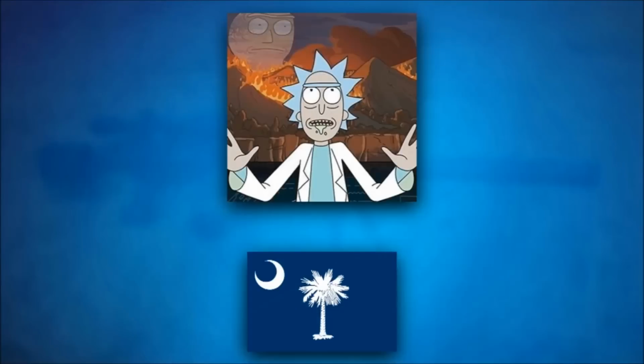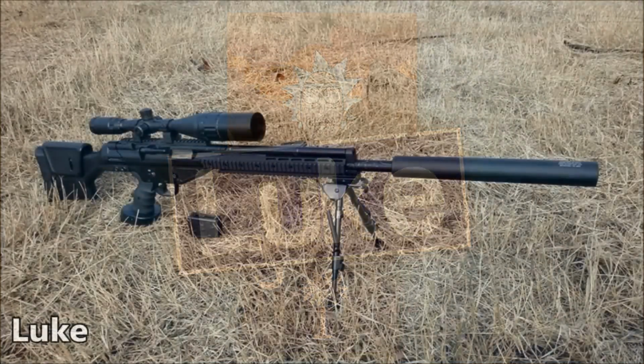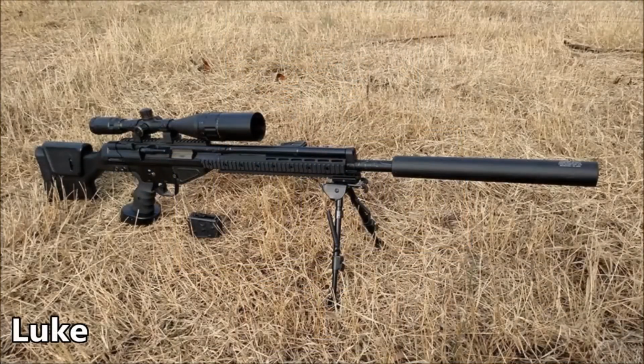But back on number 4, we have another South Carolina sniper. This would be Luke with his Tokyo Marui Classic PSG-1. This would be the second PSG that we've received for a countdown, and what a way to enter, as this rifle is seen by many as a collector's piece. However, Luke here does show that doesn't mean that it's not suited for some action on the field.